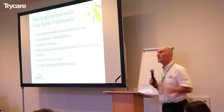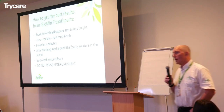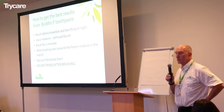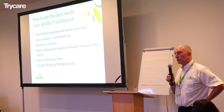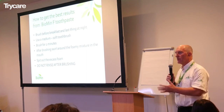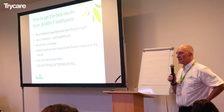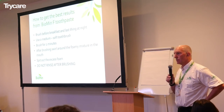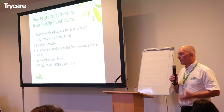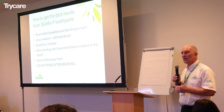Can you use it during bleaching? Yes, actually it's very effective for that. There are many practices using it, and when they take the impression to manufacture the gel tray, they get the patients to start to use BioMin F toothpaste in the run-up to the first application in practice, and I've had comments back that sensitivity reduction is almost 100%. From what I understand, you may be able to tell me otherwise, that probably 15 to 20% of patients do suffer significant sensitivity during bleaching.